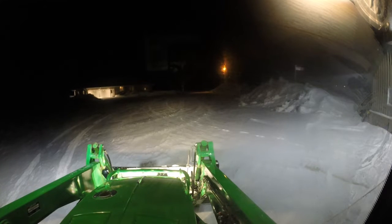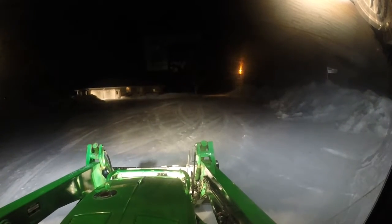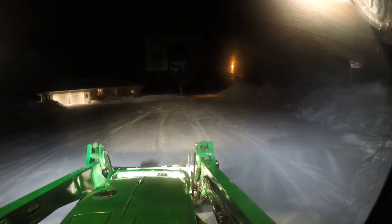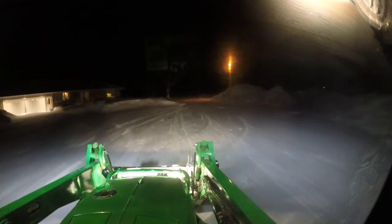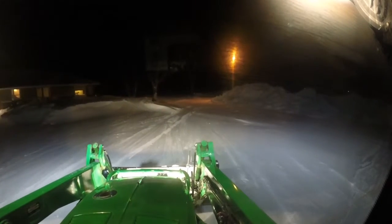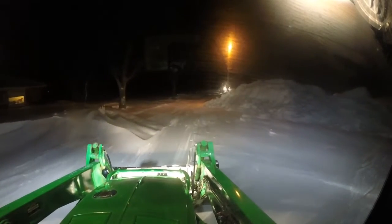Tuesday, February 12th. I am back in the tractor. Now, if you look, this part of the driveway looks pretty clean, right? Exactly as we would expect. Our snow piles and everything else worked fantastic. But if you look, there's a snowblower trail right here in this one drift. And you will see why here in just a second.